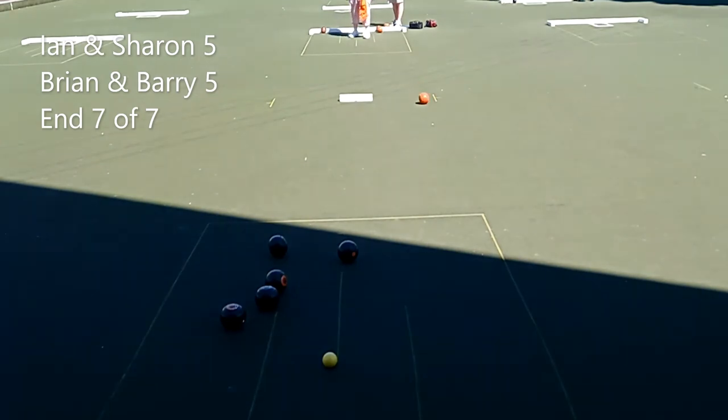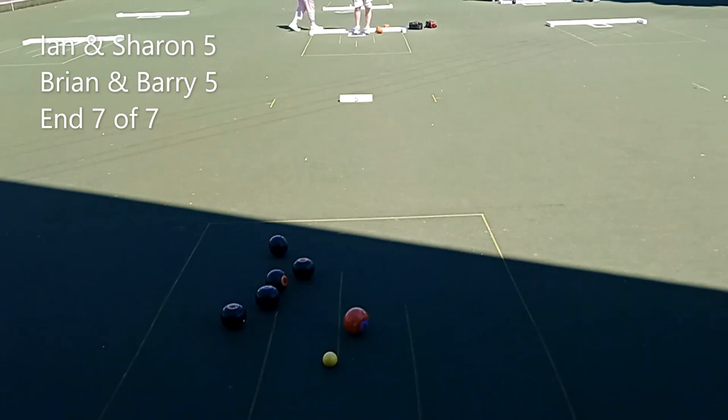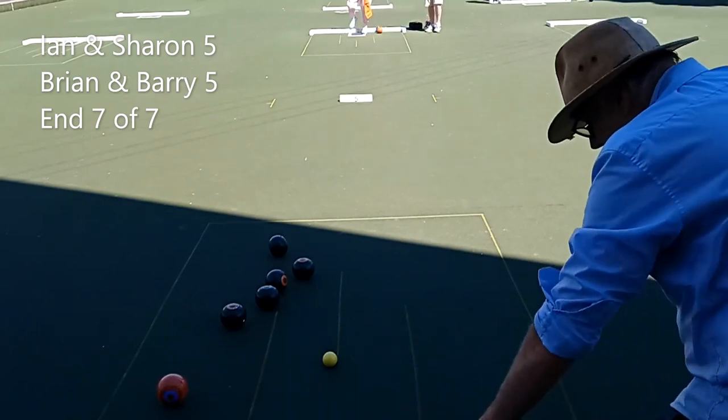Yeah, this is a good line from Sharon. Just beats that front one. Made life really hard. They're holding three now. Barry's going straight for the orange one. It's just coming back now. And he's opened it up again. He's still three down, but it's wide open.